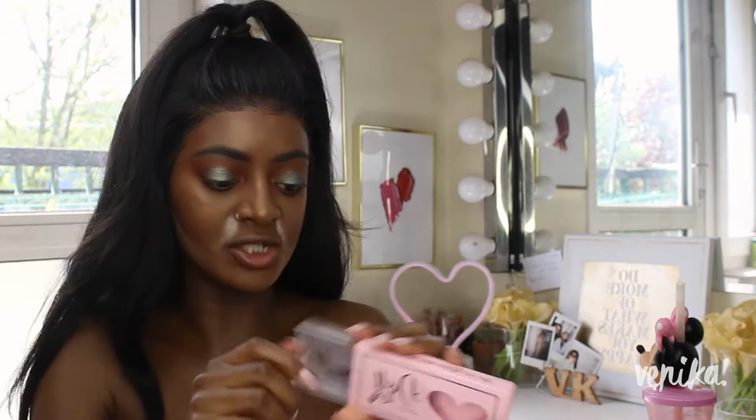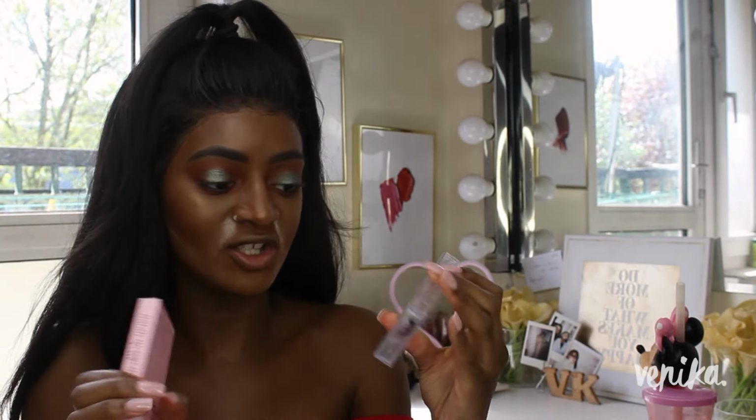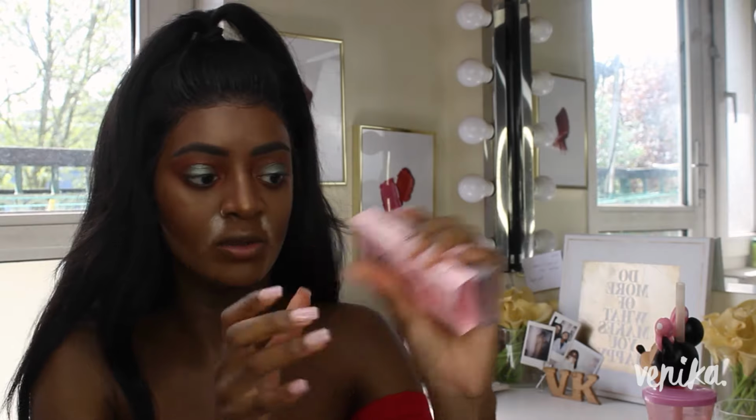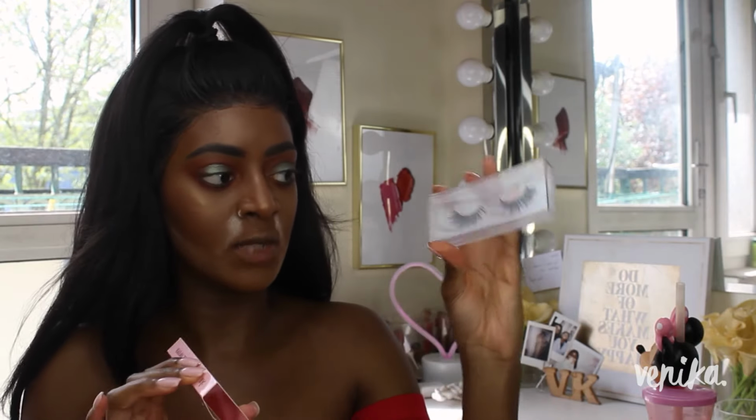For lashes, I'm going to use some Doll Beauty lashes. I have been obsessed with these. I have such a big collection of these now. Oh my God, if you guys want to know my Doll Beauty favorites. They're based out of the UK as well. They're on Instagram, dollbeauty__, I believe. The lashes are a tiny bit more pricey. Actually, they're not as pricey because I've got Lily lashes and they were a pretty penny.